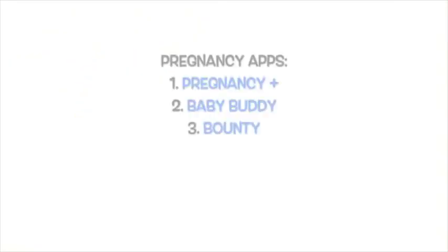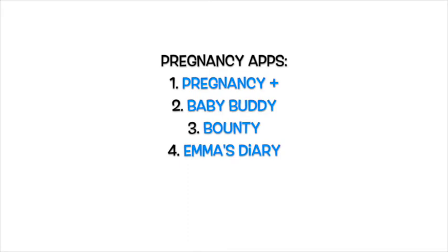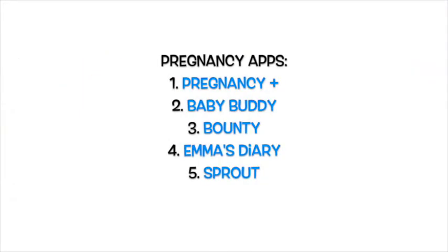I have the Bounty app. Emma's Diary was the only thing that I used. I loved it. I used to look forward to my weekly updates. There's Sprout. It actually shows you what the baby looks like inside of you, and even has the womb noises as well. I like that one. And Baby Center.